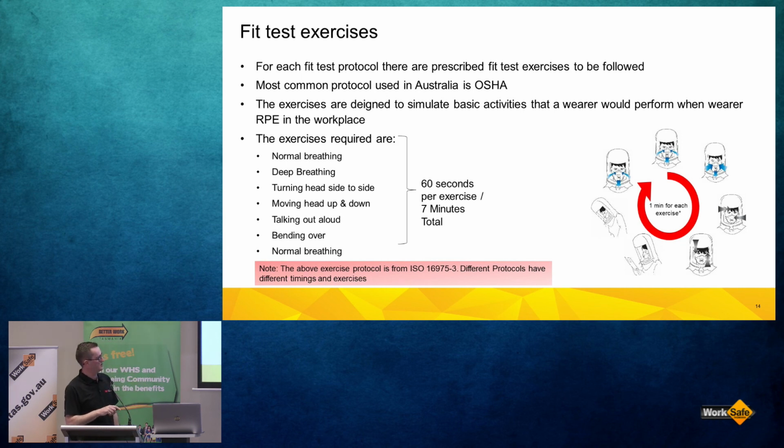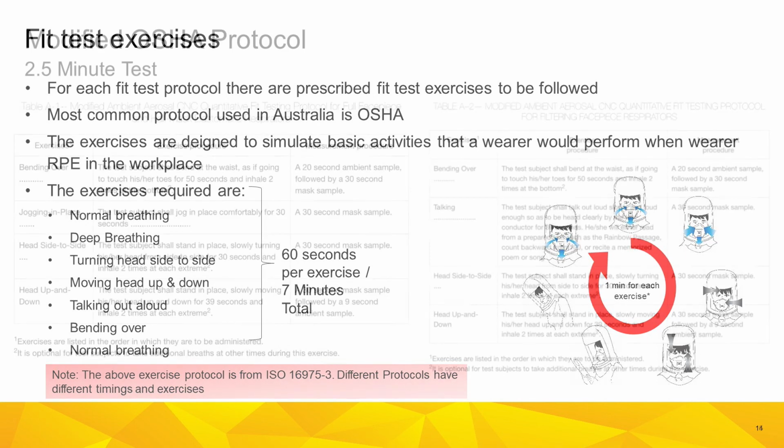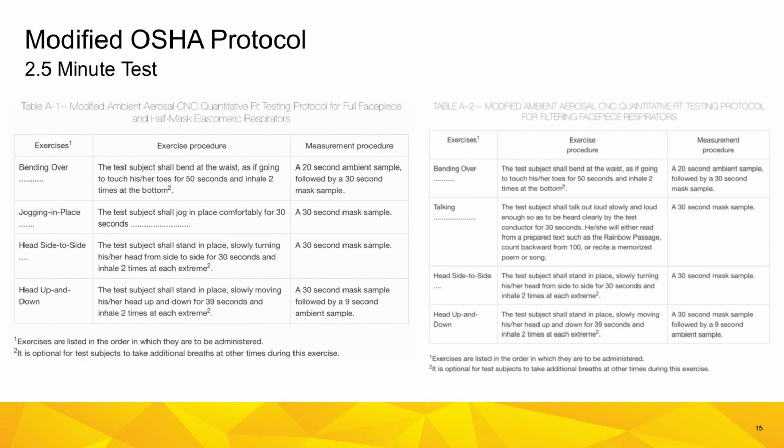Normally there's 60 seconds per exercise. At the end of last year in the US, a new 2.5 minute protocol got approved. So on some of the newer machines, the actual fit test itself may only take 2.5 minutes, but I can talk to you afterwards about that because there's a fair bit to that whole process.